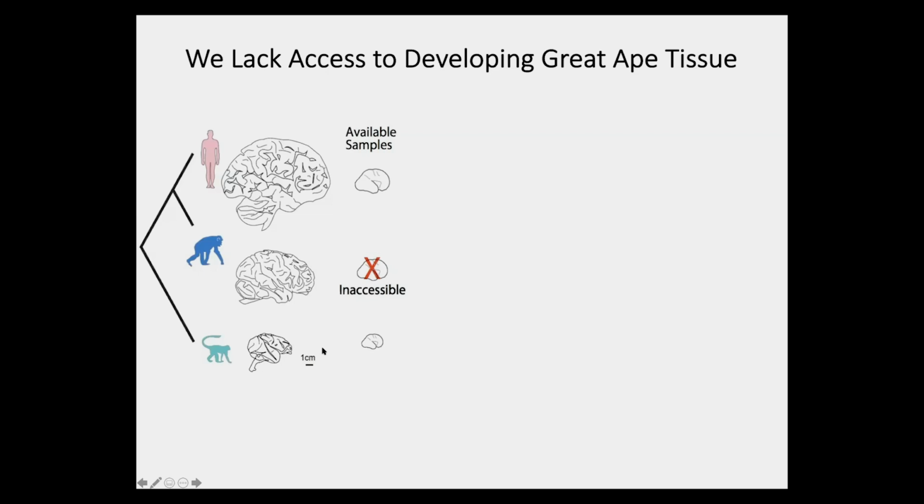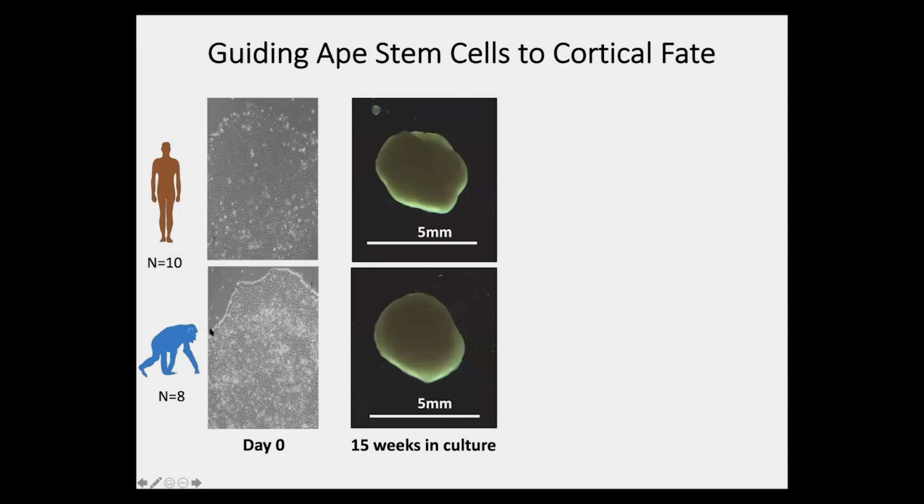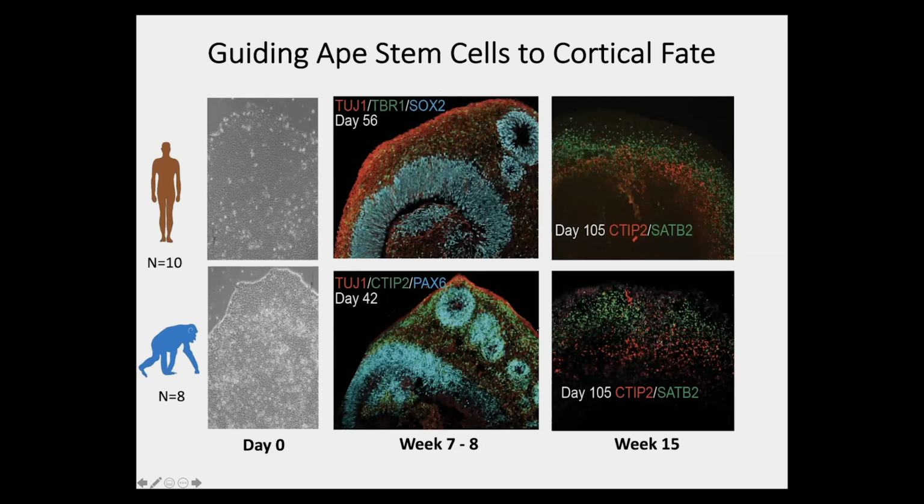And so Alex Pollen, who I mentioned earlier, came to my lab as a postdoc because he was an evolutionary biologist, very interested in human-specific features of brain development. He set about growing organoids from multiple individual chimpanzees, gorillas, monkeys of different sorts, and of course, our human organoids. It took him a few years to come up with a protocol that worked equally well across all these species, but he did eventually, and demonstrated that he could grow organoids that were very comparable across species. We focused on the chimpanzee for the reasons I just mentioned about its evolutionary significance.